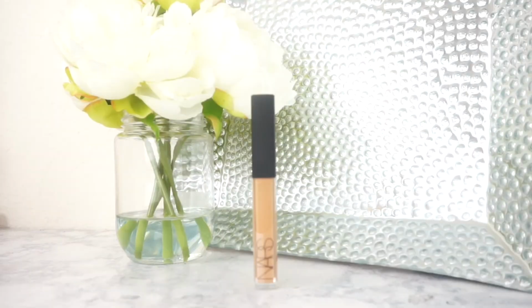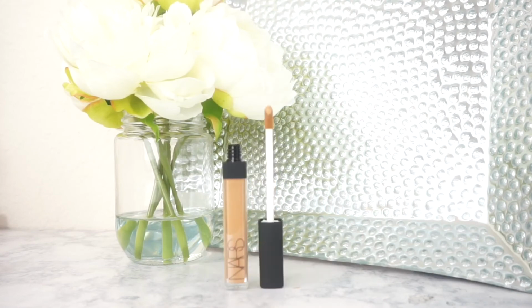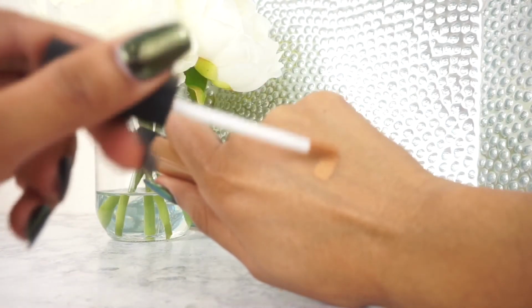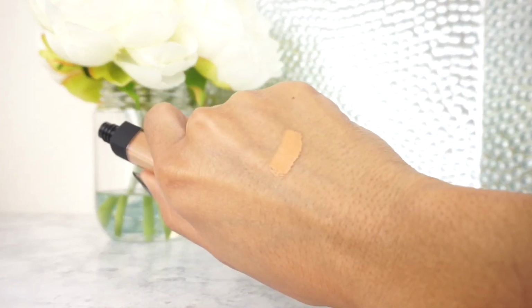My next product is the NARS Radiant Creamy Concealer, and I have the shade Medium Dark 2 Caramel. I haven't used this concealer in quite some time. It's been a couple of years since I used this concealer. One of the best concealers I had ever tried, and it's really creamy. It has a nice full coverage without looking heavy. It's just a really nice everyday concealer. I really had to go ahead and pick up this concealer and just bring it back into my life.